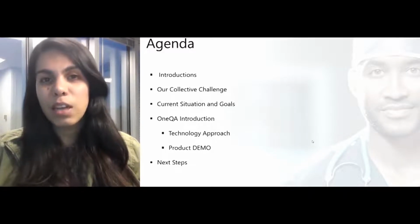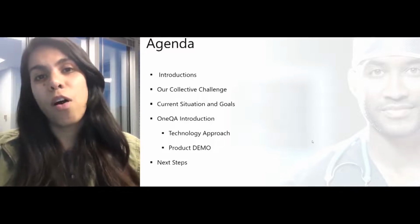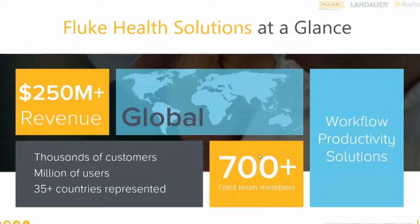And I'll give you a quick introduction of our product and the technology we are using to help you solve for those goals. So first of all, Fluke Biomedical is part of Fortive, and Fortive has a collection of companies. We are part of Fluke Biomedical, Landauer, and RaySafe Group. Fluke Health Solutions, at a quick glance, is a very large global company. We have over $250 million of revenue and 700 plus employees and team members all across the globe.